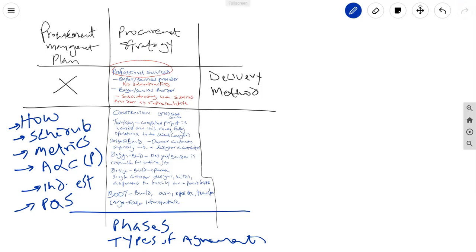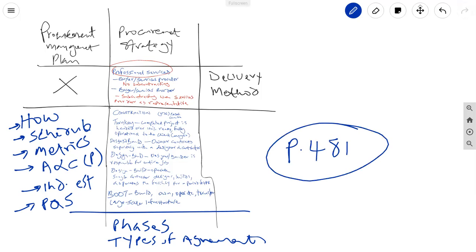Now, I wouldn't really classify the procurement management plan as such, but the PMBOK guide has. So I'll say pay close attention to page 481, read that. But the most important part that I wanted to call out, because it's not in the PMBOK guide in detail, is the procurement strategy.